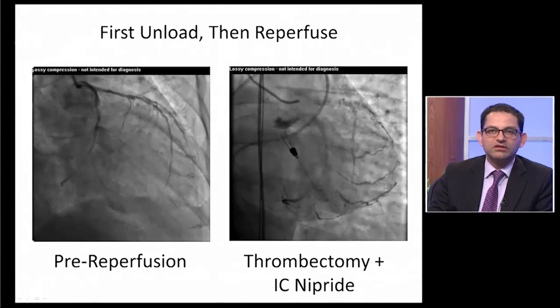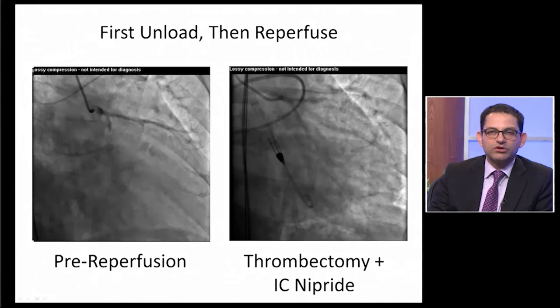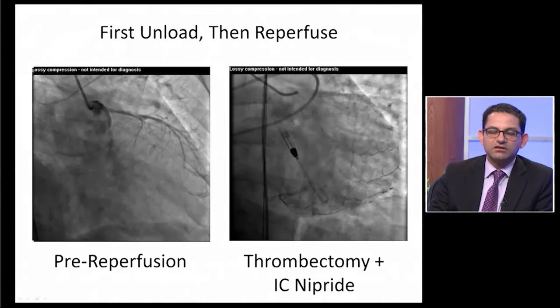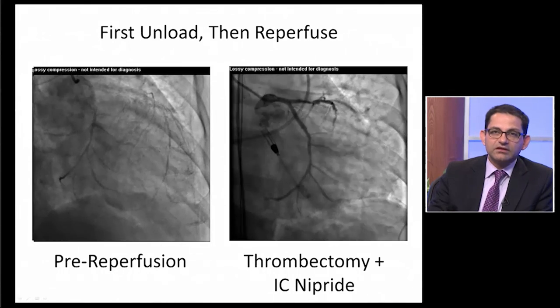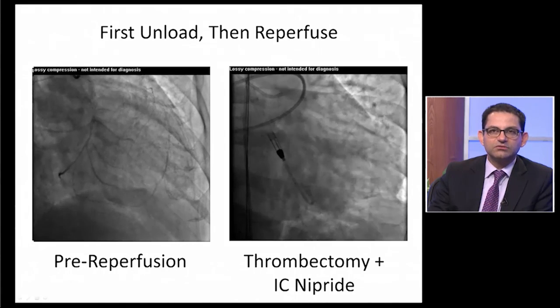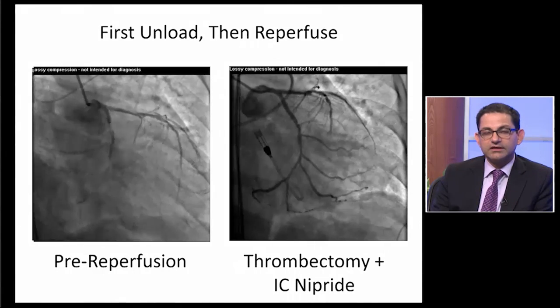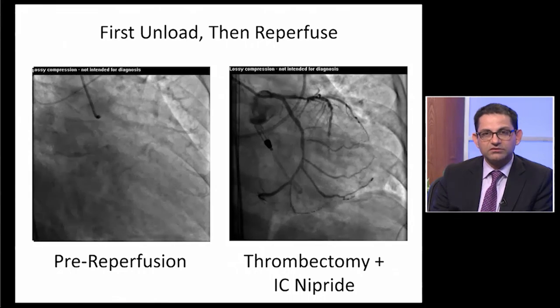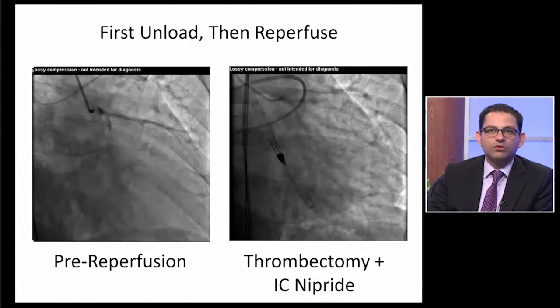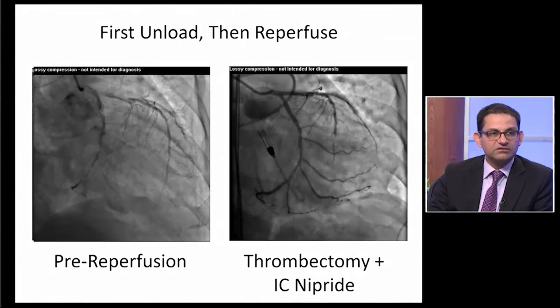We're now unloading. The LVDP is low. The mean arterial pressure is up. And now what we did was a thrombectomy, and we injected IC nipride. And I think the ability here to offer adjunct vasodilators to improve microvascular flow, to get rid of the no reflow phenomenon, to enhance microvascular perfusion and myocardial perfusion is really afforded by the use of a support device.